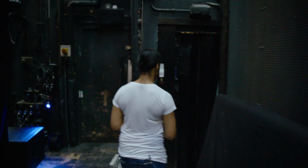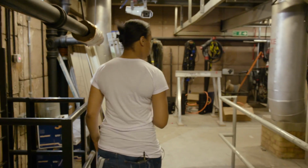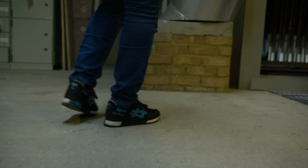My name is Tamika Patterson and I'm a lighting technician in Littleton Theatre at National Theatre. My job involves building practicals, making sure that things work and helping get bits and pieces ready for the show.